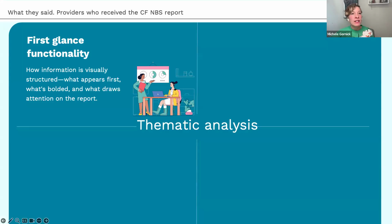Okay, so what did providers who received the CF newborn screening report say? The first theme that we came up with was first glance functionality. And by that, I mean how the information is visually structured. So what appears first, what's bolded, that sort of thing, what draws your attention to the report matters.